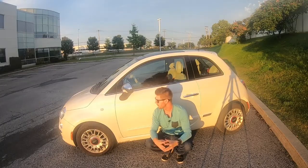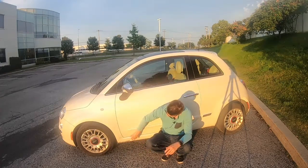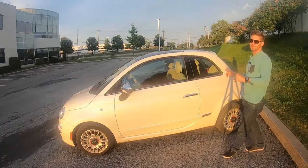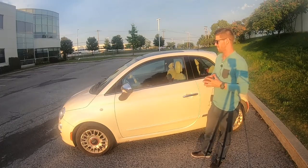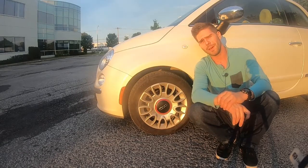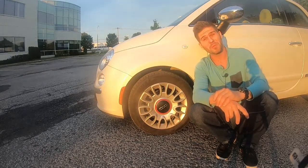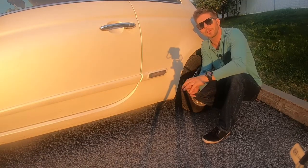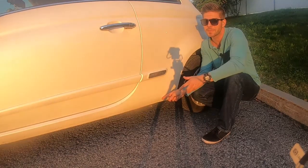The Fiat 500 has terrible paint quality, and as a result, the rocker panels here tend to rust. And the main reason why this car failed is because it's a two-door and it's not practical. These tires are 185/55/15 and they are pretty cheap to replace. Don't forget that this particular car has 122,000 kilometers on it. And look at the rockers, they're rusted.